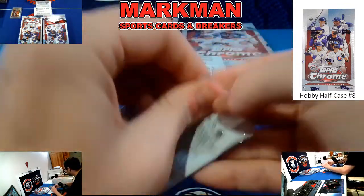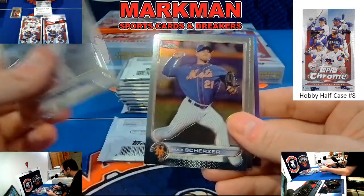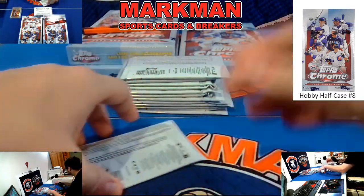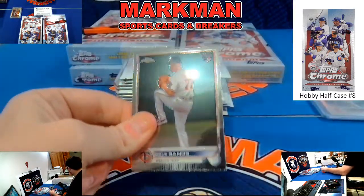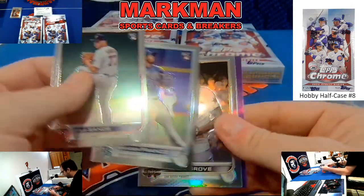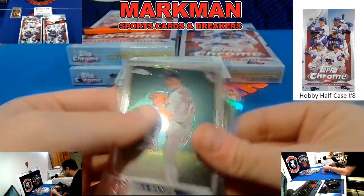You know I like saying that. Three colors, one damn card. Lewis. Royce. Nick Allen. Nick Lodolo, purple, reds. Wow. The two big rookies for the reds go back-to-back on the purples. Nice. Sands. Wander Franco. Listen to me. Joe Musgrove.